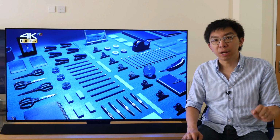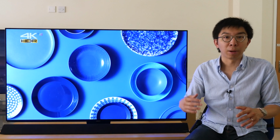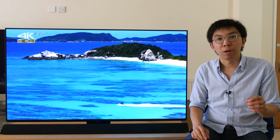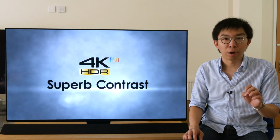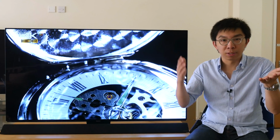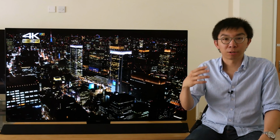Strength number two is HDR10 static metadata tone mapping. As I've explained numerous times before, tone mapping is needed to display 1000 nit or even 4000 nit HDR content on the television with lower peak brightness. Our 65-inch FZ952 reached a peak brightness of 700 nits on a 10% window after calibrating to D65 white point. As you can see from these PQ EOTF tracking charts, the Panasonic FZ952 modifies its tone curve appropriately depending on the static metadata, striking an excellent balance between maintaining overall brightness and preserving specular highlight detail without introducing excessive posterization or color banding.